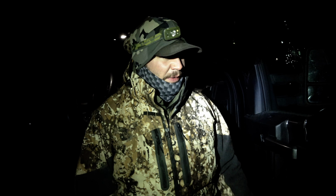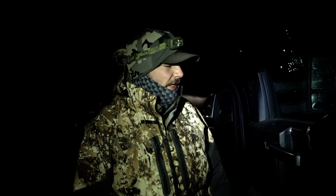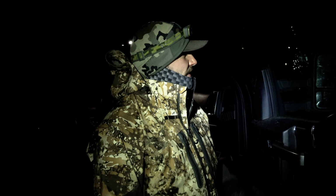They had a five-man limit a couple days ago. Me and Bob weren't on the property with them, but it shot good. This freeze in this valley's just got a bunch of ducks moving around looking for feed, so that's as much as I understand it. Getting better at it, but still don't know exactly what I'm talking about. All I know is we're going to go down there and try to have some fun today.